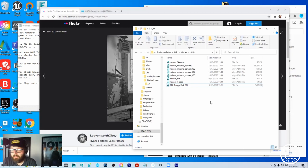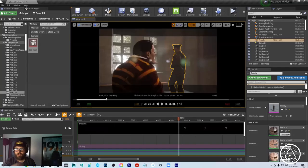Ideally, I'd just like to get it finished. I just want to get that thing finished. So I didn't show Alitia, actually, I'll tell you that.